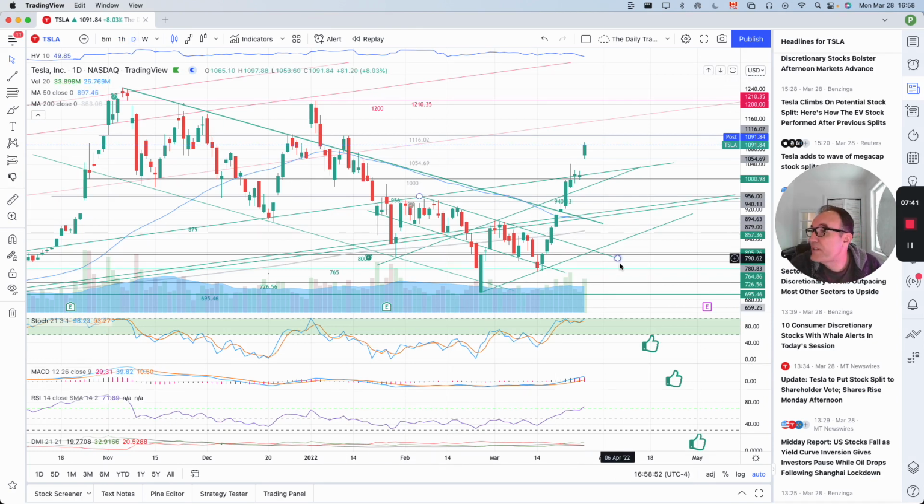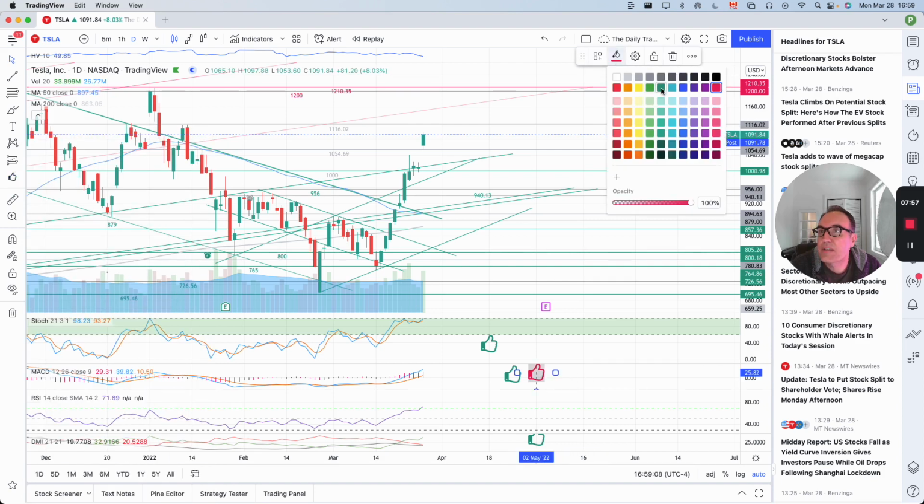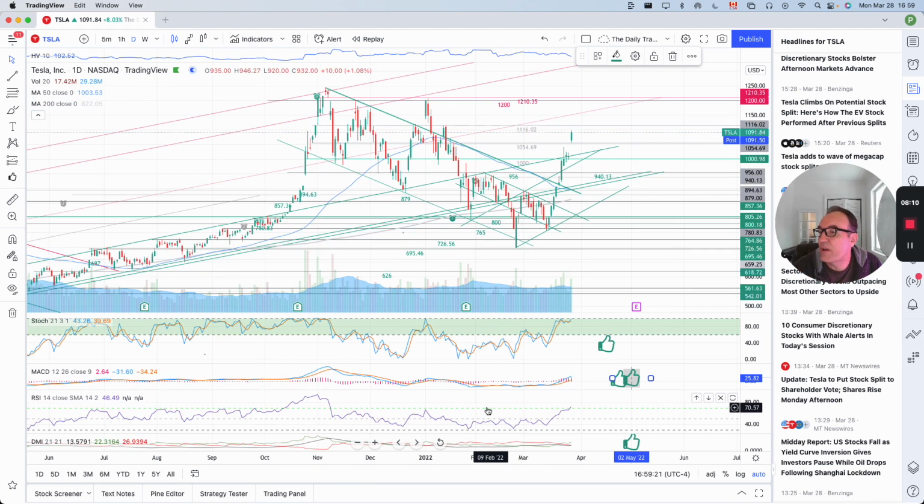So let's look at our indicators. Stochastic at 98, extremely high. MACD, we now have the 2 lines of MACD that are above 0. So this is our second green thumb up. RSI even broke into overbought territory. When it does that, it does not mean that we need to sell. It just means that the stock is really going up high.